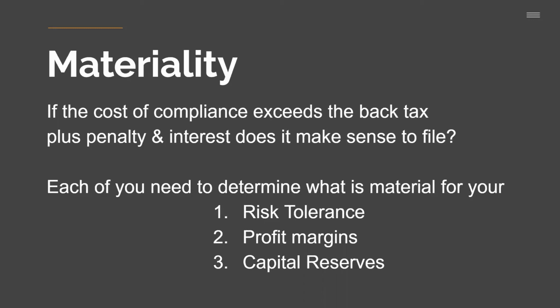When your exposure is material, and that's going to be different for every company, then we most definitely say, yeah, you need to register. Whenever we're doing tax planning, yes, there is a cost of compliance, but it's going to be so much less than the back tax, penalty and interest if a state finds you and your exposure is material.